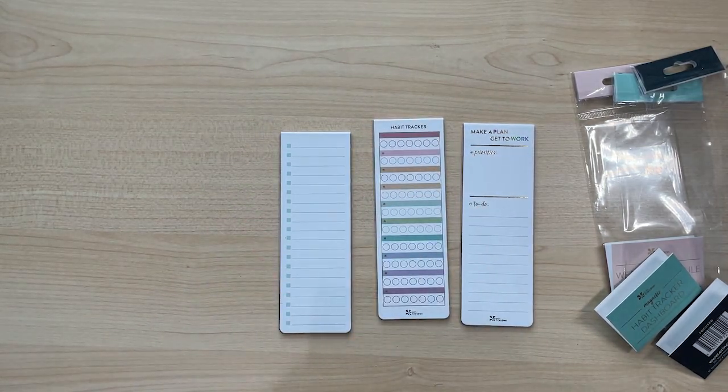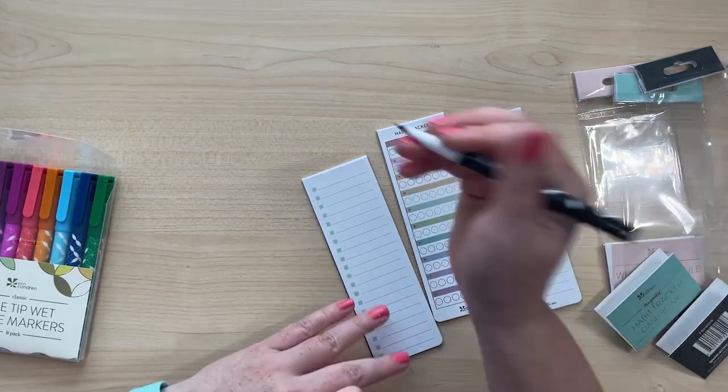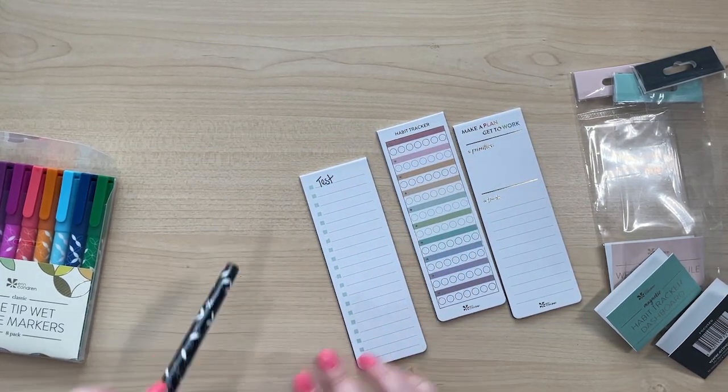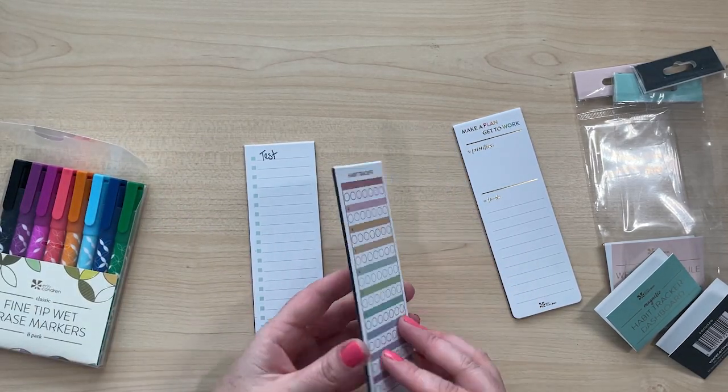You know what? Let's go ahead and test it because I hadn't done that for you yet. So that's what I'm thinking we would use on these. Writes on there really nicely. Kind of give it a minute to dry. Let me show you guys.